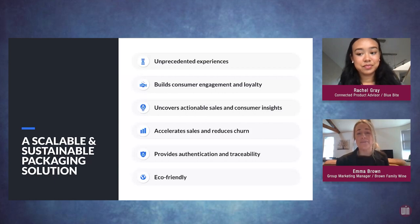So lo and behold, we engaged in augmented reality, and this was a real opportunity to get a real visual marker on the bottle, which was activated by an app, Living Wine Labels, and allowed consumers, whether they were at shelf or whether it was a bottle that they'd already purchased and had on their dinner table, to really engage in the story behind 19 Crimes and really be brought into that world of the brand.